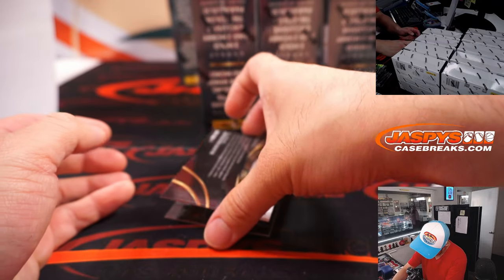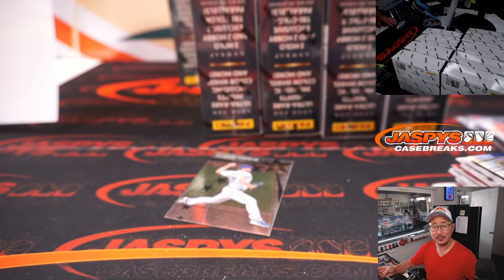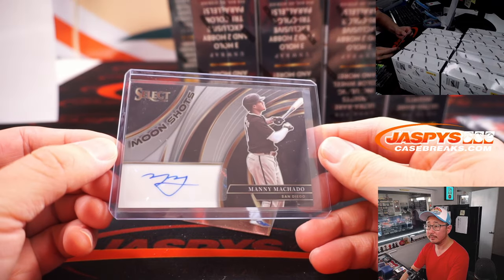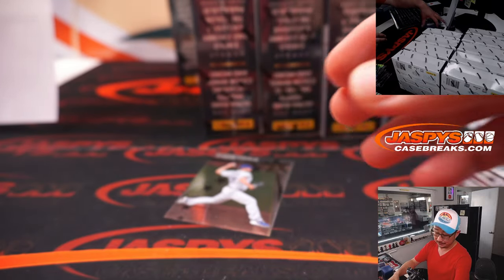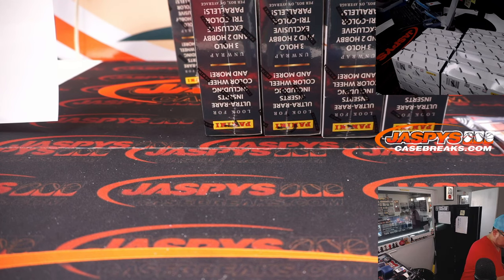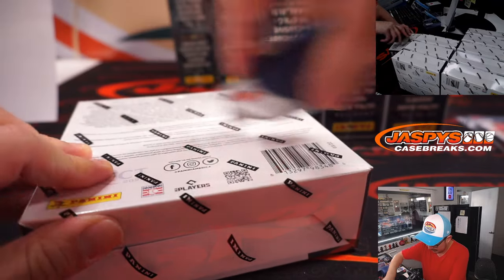And what do we got here? Manny Machado, 91 out of 99. Moonshots autograph. He's been having a real nice season. Who's got the Friars? Tim Tyler. Padres. Nice Manny Machado for you. Nice. And Clayton Kershaw. All right, next box. Good luck.